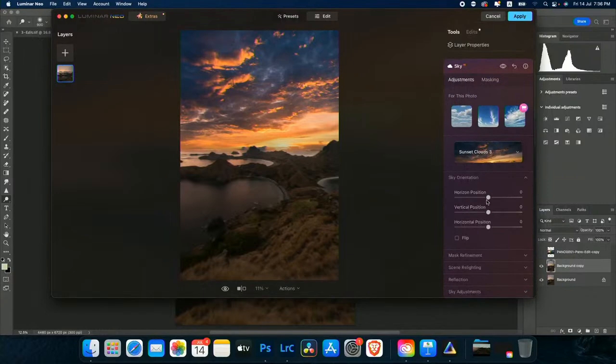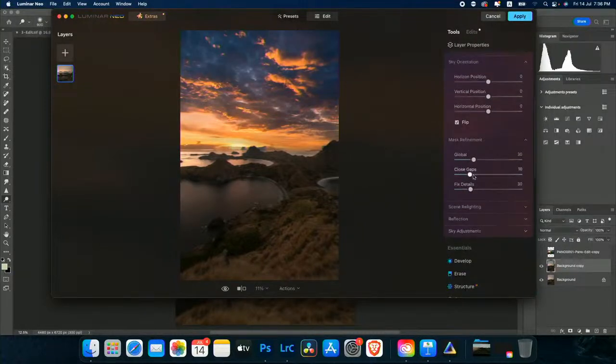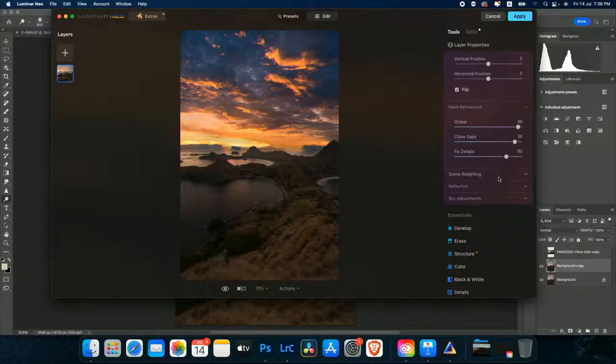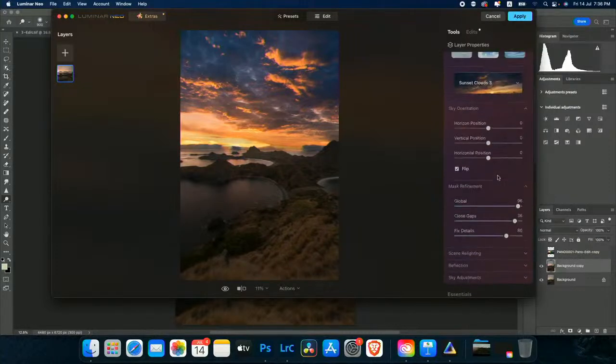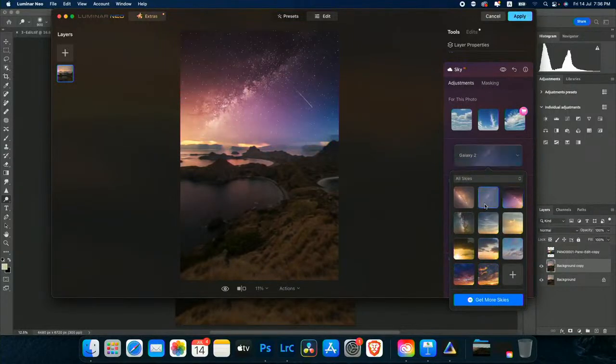You can readjust stuff here, flip the whole image if the sun is directed from the other side, put it here or there. Okay, mask refinement, you can close the gaps here. It will refine the whole thing. It will bring back the mountains that it took out. See, you can tell here. So anyway, this is one very interesting image. Now, if you let's say choose this. Okay, now we have sky.